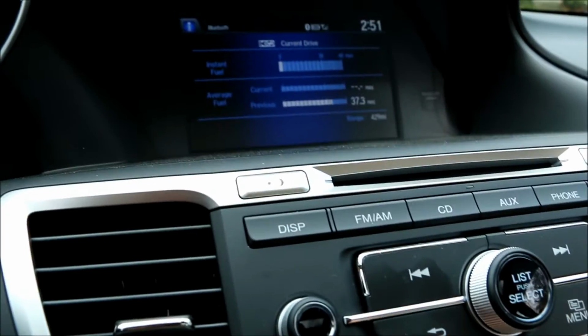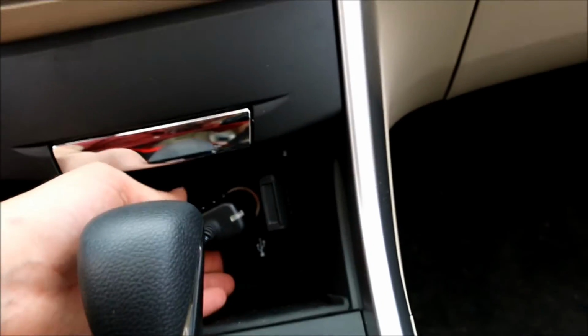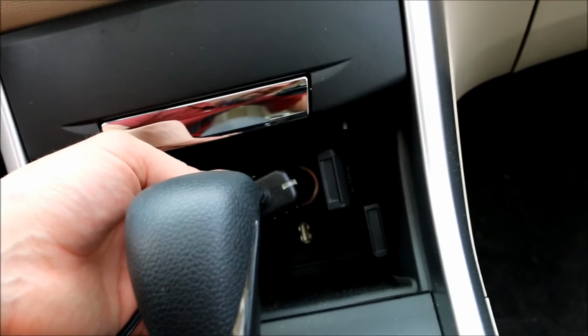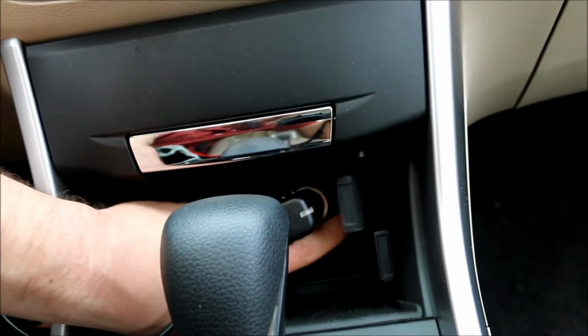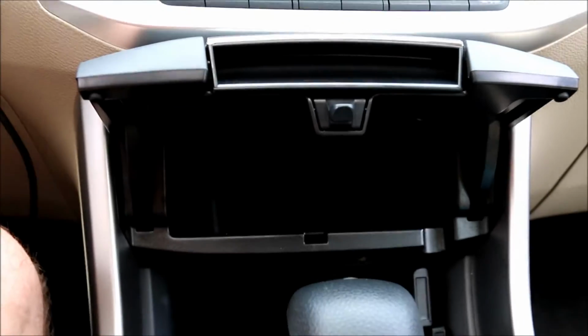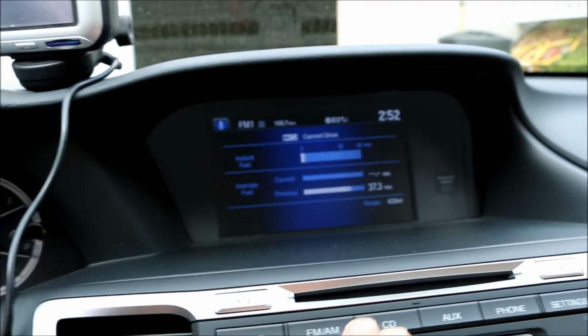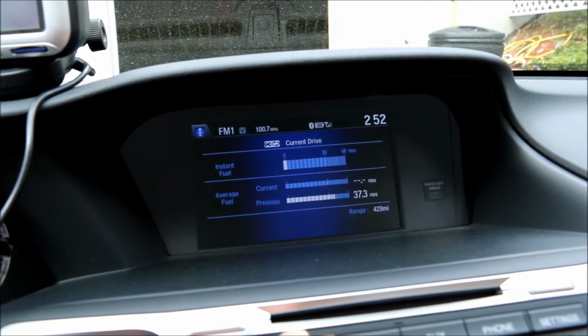Let's see what it's got. Oh, you're not plugged in to auxiliary. So down here on the six cylinder, you get a USB, but you don't get an auxiliary in here. Maybe you get it in the glove box. Nope. So you don't have an eighth inch jack in, but I guess who really uses that anyway? You get storage here where you don't on mine. CD, FM, AM, I guess this all looks the same.